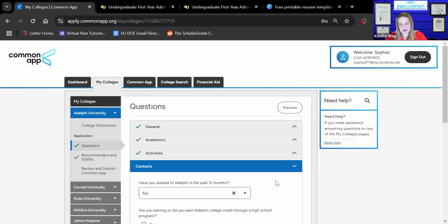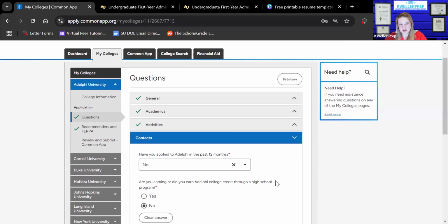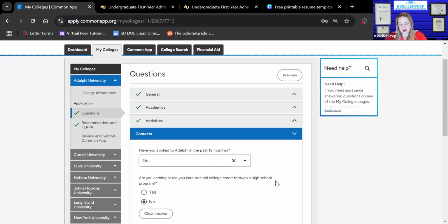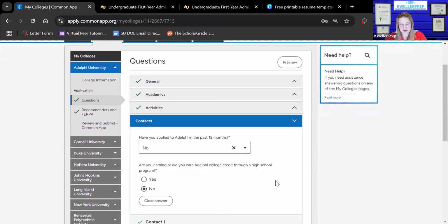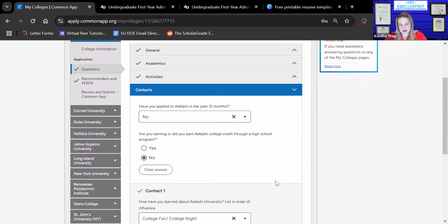Have you ever applied to Adelphi? No. Let's keep going. Look at the green checks. We always want the green checks. Are you earning? Did you earn credit? No, but you could have, right? So 11th graders, remember that. Let's keep going. How did you learn about Adelphi?